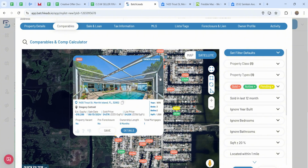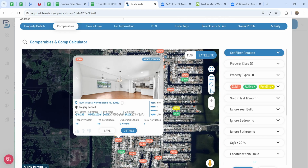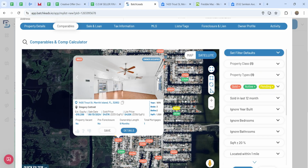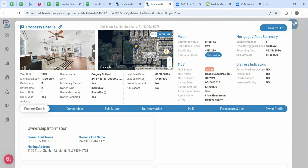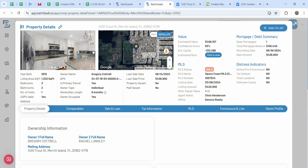How you back your point on this is by looking through the photos and seeing if it looks recently remodeled. For this property, it looks like new flooring got put in, maybe a couple of coats of paint over different parts of the property. This wall over here looks painted. The living room looks painted. You really just look for what looks like renovations happened to the property on a low ownership length.